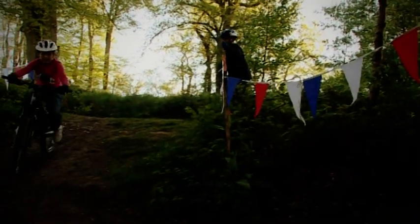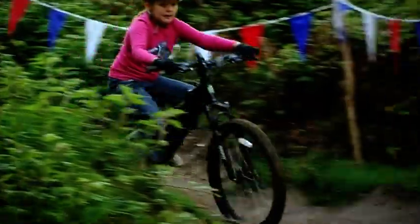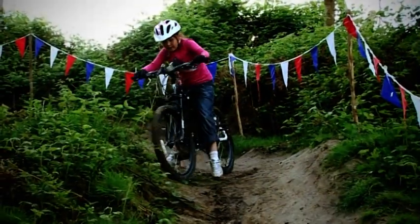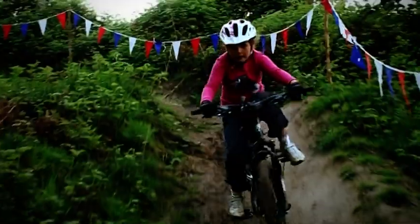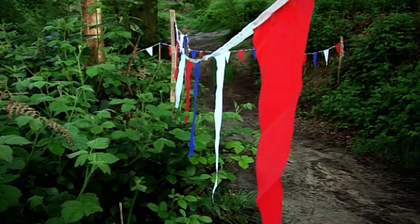And she's off. After a steady start, a confident Natasha powers towards the first sharp turn. Successfully rounding it, she picks up speed to descend the steepest part of the course. But disaster strikes, and she suddenly loses control and is forced to finish the course on foot. Let's find out what happened.